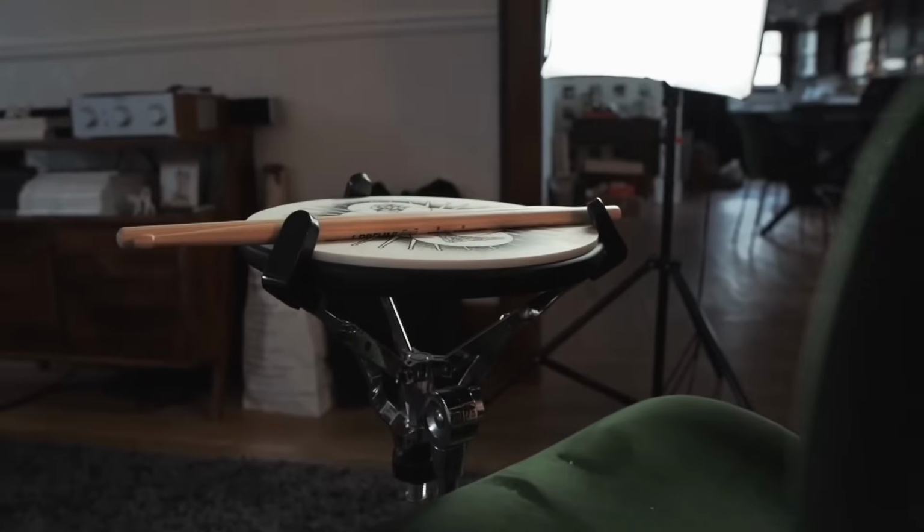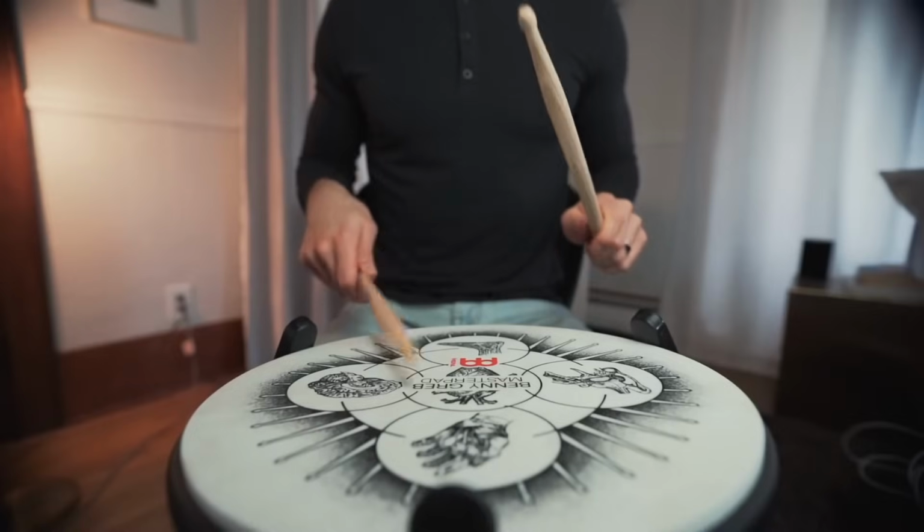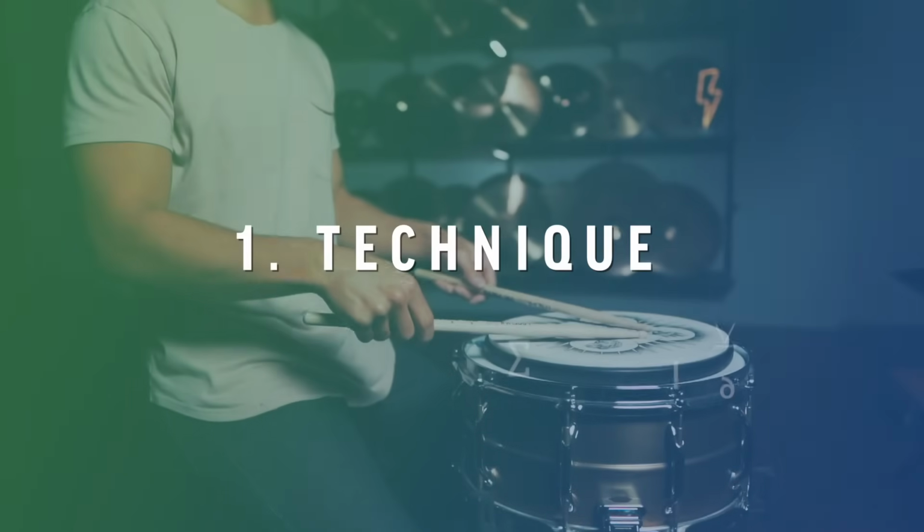And with that, we need to know what the 4 pillars of hand speed are. So let's dive into it. The 4 pillars of hand speed are crucial because to become faster, you don't just work on speed. You have to have a well-rounded approach, which is why you want to get better at all 4 of these pillars. The first one being technique.